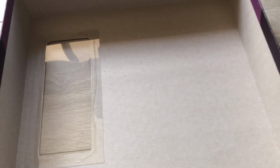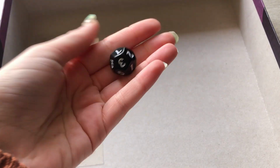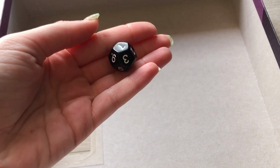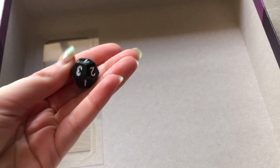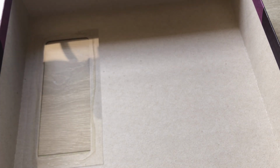So this month we have an actual physical dice. I don't know where my pretty ones are, so this is from the Labyrinth board game, which is also the box that you are currently looking at. I wanted to make sure that the dice would be in frame, hopefully, with each roll. So let's see how we go.